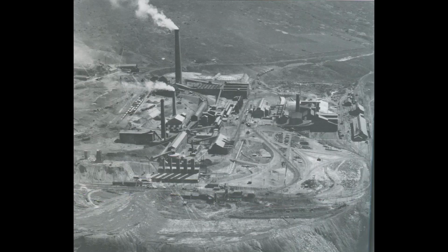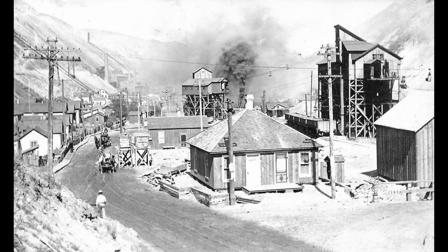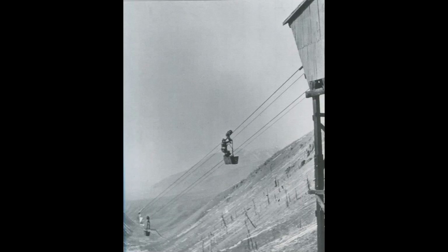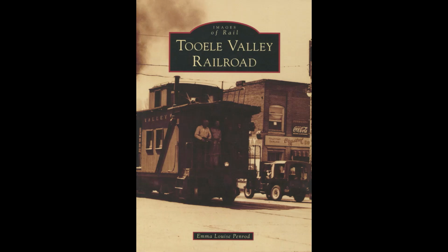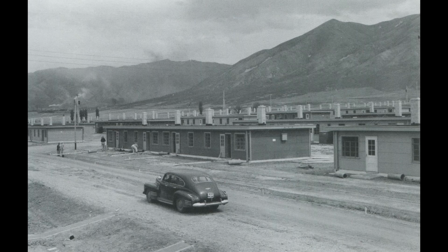This Pine Canyon location had several problems to overcome. First, transporting the ores to the new smelter. Second, delivering the finished products out of the smelter, also providing the smelter with supplies to keep it running. And third, finding employees in this small community and then housing them.